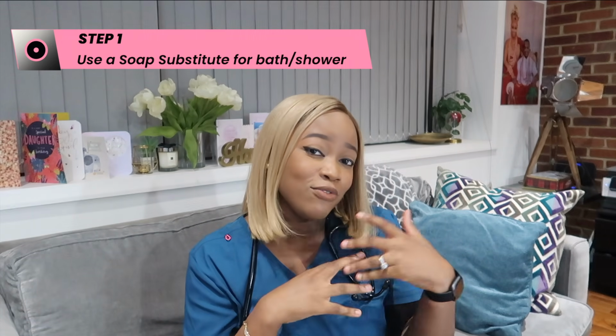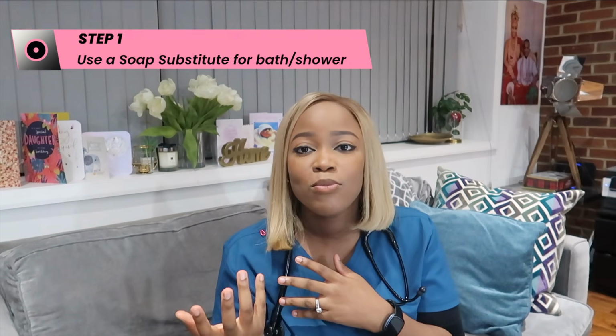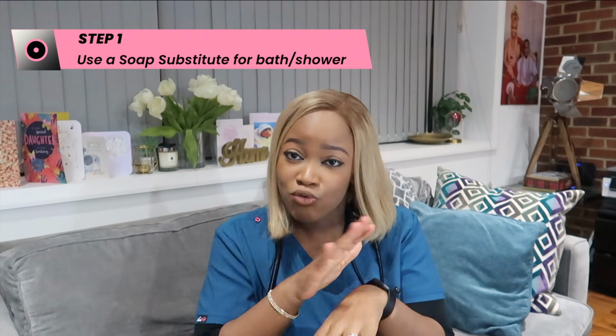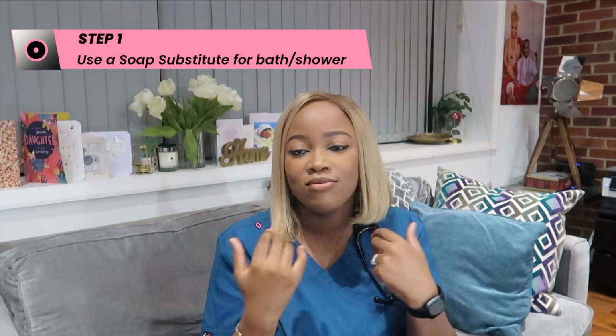For showers, you can use the E45 bath oil, you can use the E45 cream wash, but make sure you're using a soft sponge and you're not scrubbing or rubbing the skin. Try and massage the product into your skin and then rinse your body.